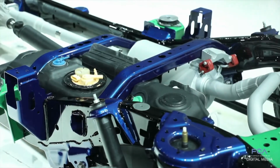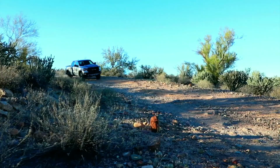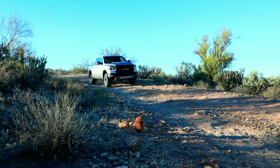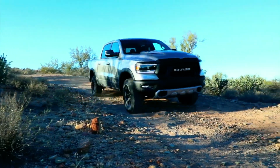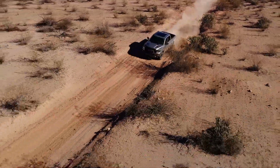Then in the rear suspension, we continue with our class exclusive 5-link rear coil suspension. We've increased our payload, but it did not deter whatsoever from the ride, because now we have variable rate rear springs. So it's a really nice riding truck. And then we continue with our air suspension, and that's at all 4 corners.